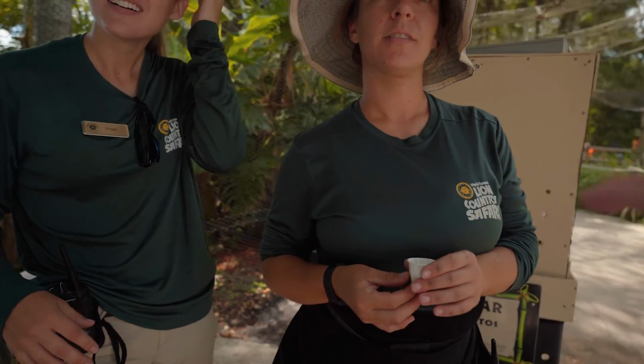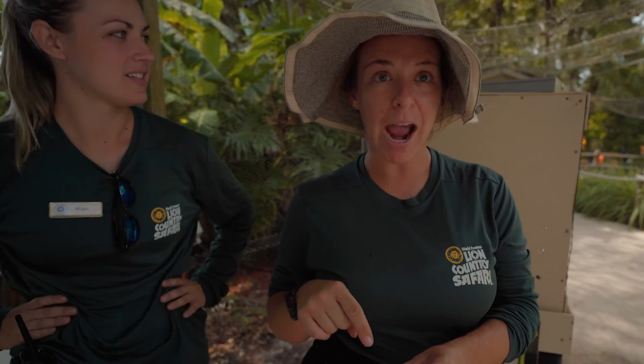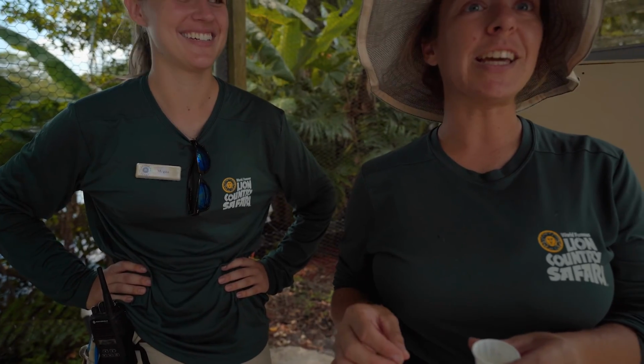Tell me, what is exactly that liquid? Okay, so this is a nectar, which is pretty much just a berry powder that we mix in with a little bit of water. So this has all their nutrients in it, like their vitamins, their minerals, and a little bit of berries, to give them an extra special treat. It smells actually pretty good, not the worst thing. Can I drink it?